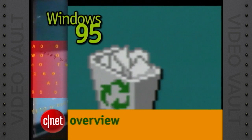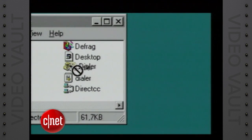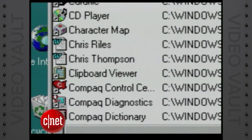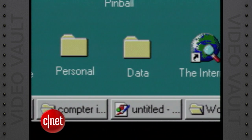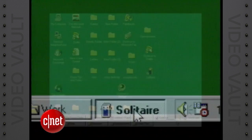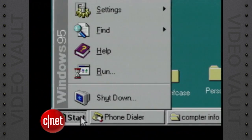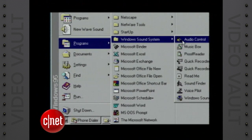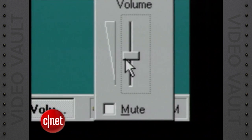A trash can, recycle bin, and folders, and applications that can be dragged to the desktop. And look at this, long file names. And at the heart of it all, the system taskbar, showing what's open on the desktop and providing easy access to any running program. You can move the taskbar to any corner and resize it too. The start button organizes your applications into groups and subgroups for easy launching. That's the notify area with time, date, and other useful tools.